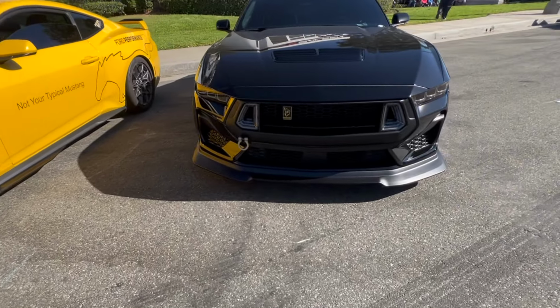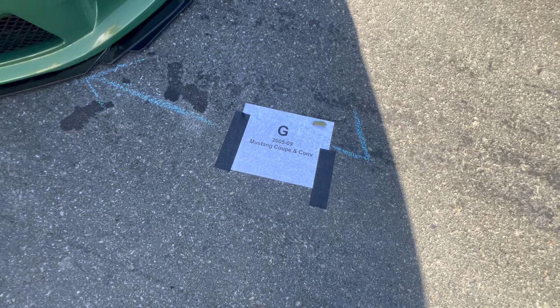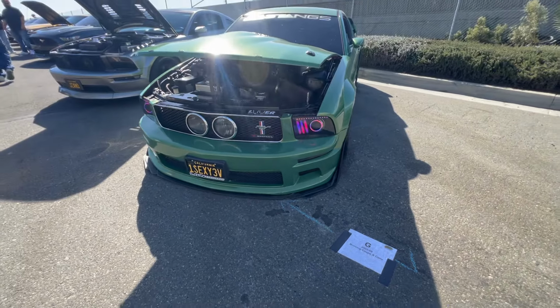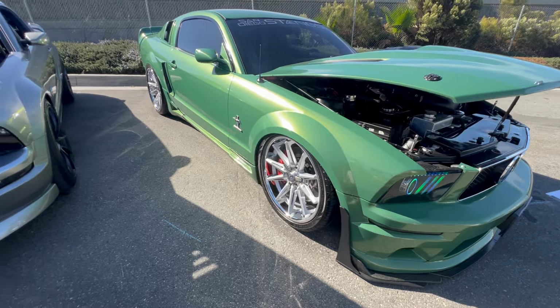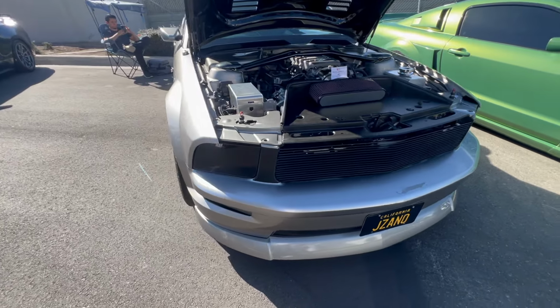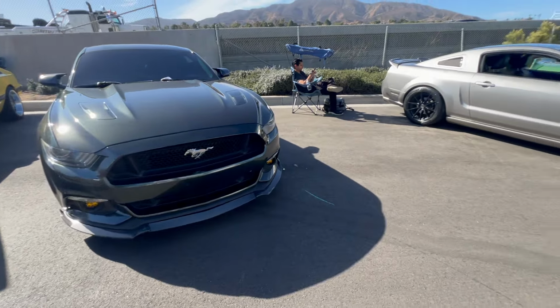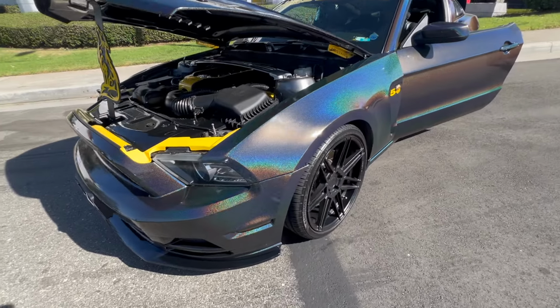RTRs here. We're in the G section, 05 to 09 Mustang Coupe and convertible. It's the president's car for the SD Stanks. And here's some more cool Mustangs. And I think that's about it in this section. We got some more cool cars here.